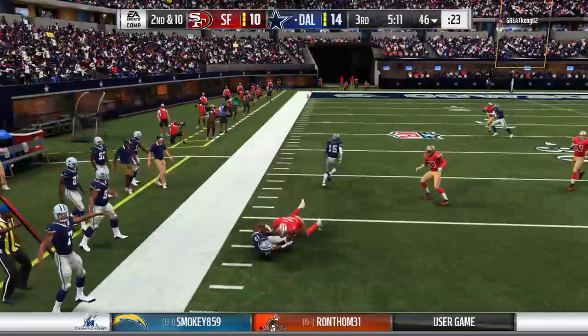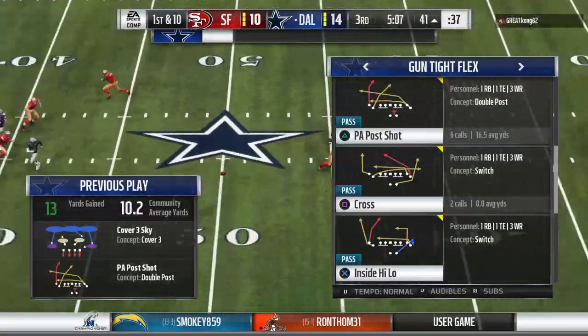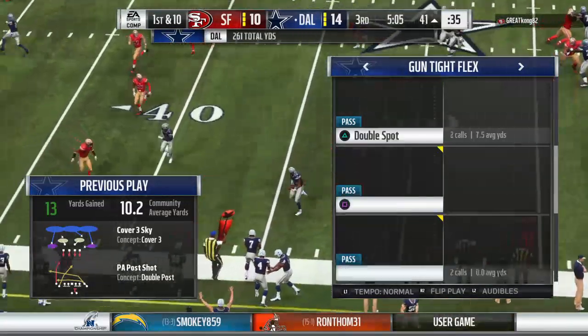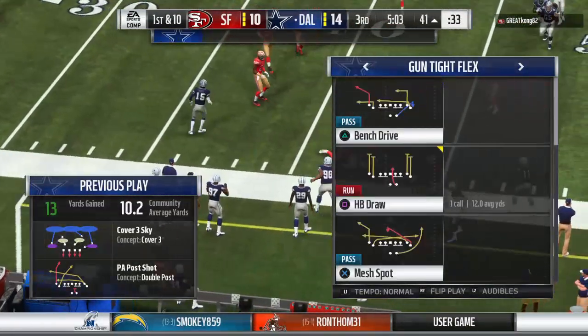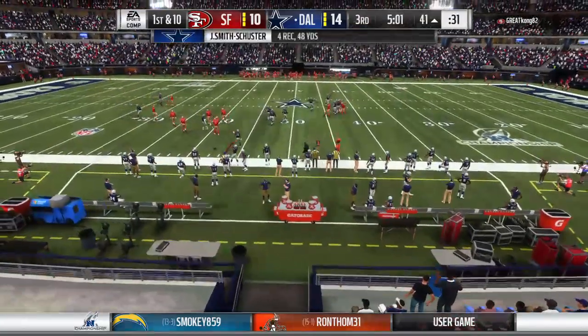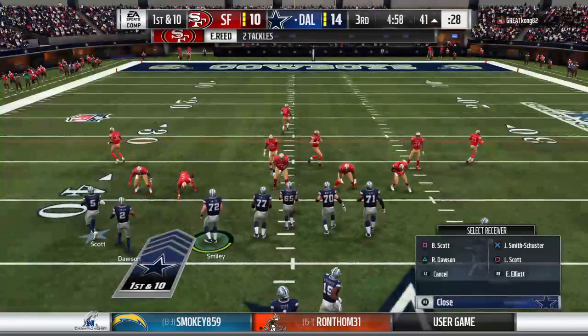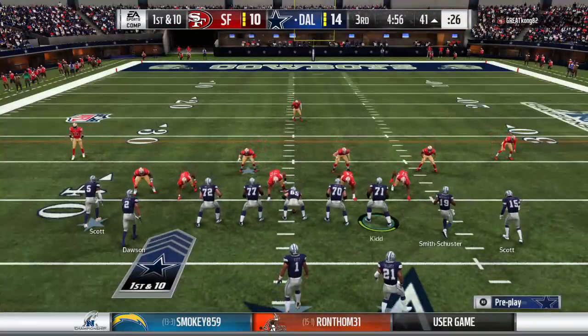He's a big man. Throw left side, complete to Smith-Schuster. And they're well past midfield, just a yard or two shy of the 40. They give him 13 yards there on the play and a fresh set of downs. This quarterback now 12 of 15 throwing the ball, 80% so far, and it's 1st and 10.